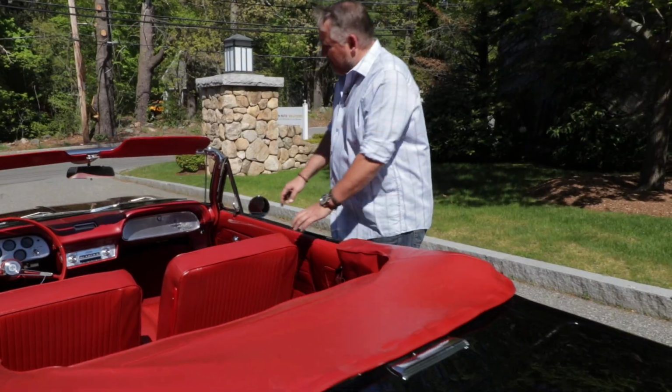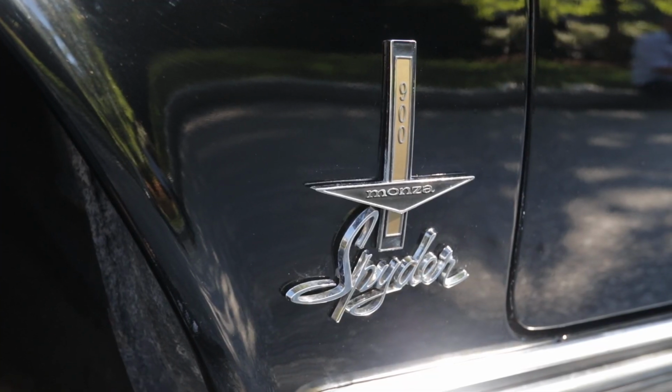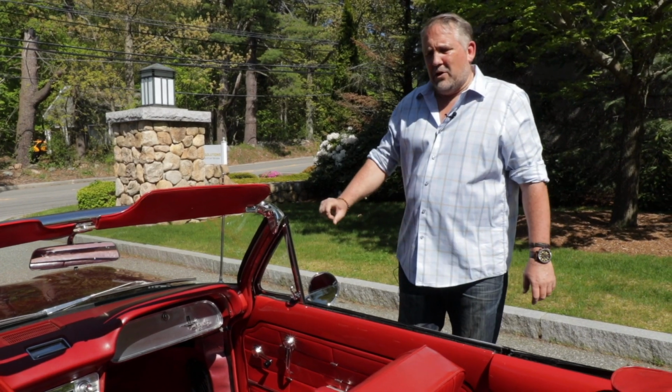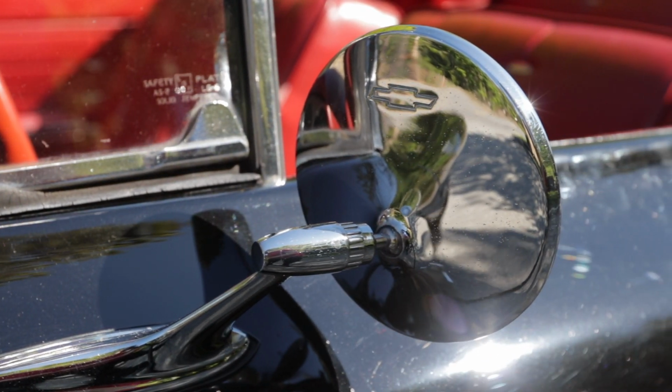And they put it here on the dash for the Monza and the Spyder. And then on both sides of the quarter, you'll see the fender, you'll see the 900 model number of the Monza, and then that 690 code for the Spyder. Comes with that badging. It's really unique. And they did a lot of nice little touches. You'll see the Chevy emblems on both mirrors.